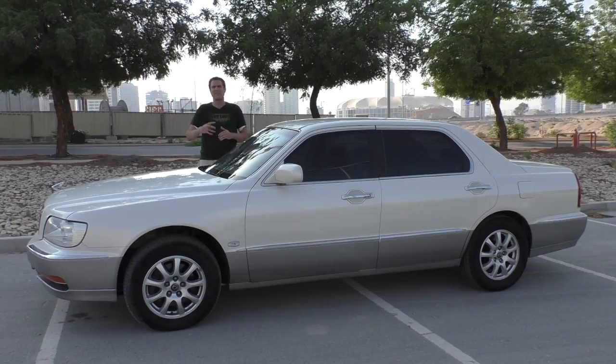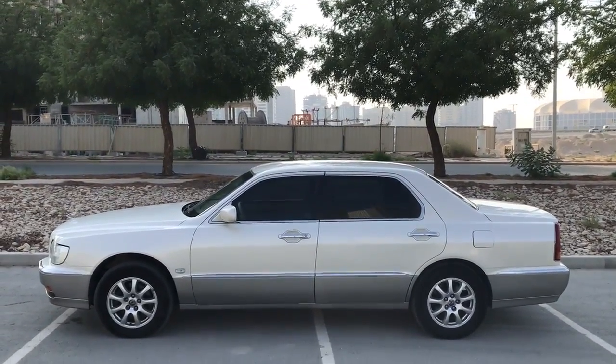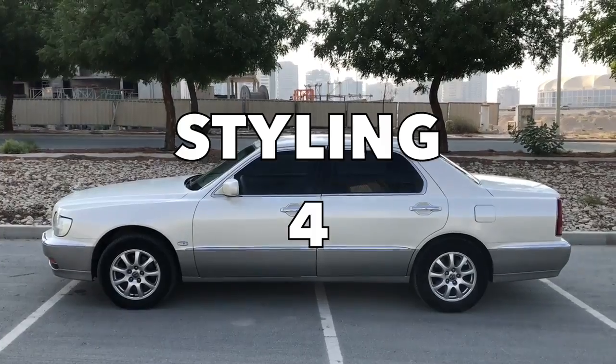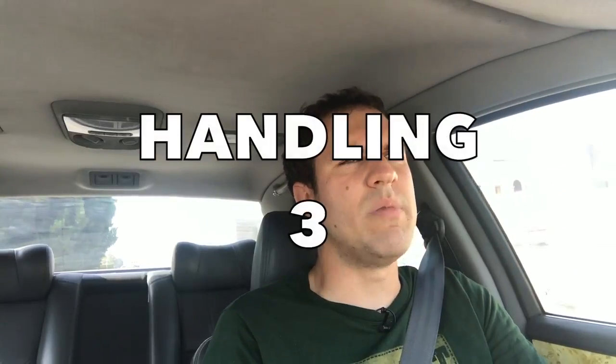And now it's time to give it a Doug score. Starting with the weekend categories and styling, the Equus isn't ugly, but it's not really all that attractive either. It's just bland, and it gets a 4 out of 10. Next up is acceleration. There are no published 0 to 60 times for this thing, but it made about 190 horsepower, and there's no way it was doing 0 to 60 in under 7 seconds, so it gets a 1 out of 10. Handling is fine, reasonably predictable, and not dangerous, but almost laughably wallowy around corners, and it gets a 3 out of 10.